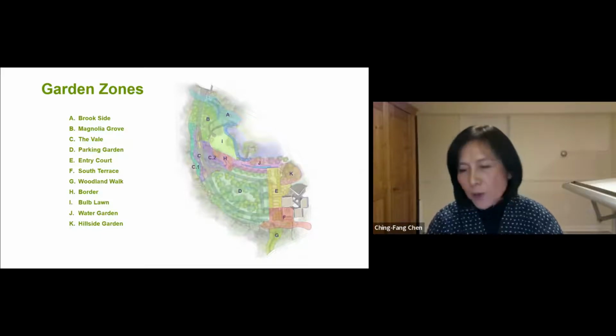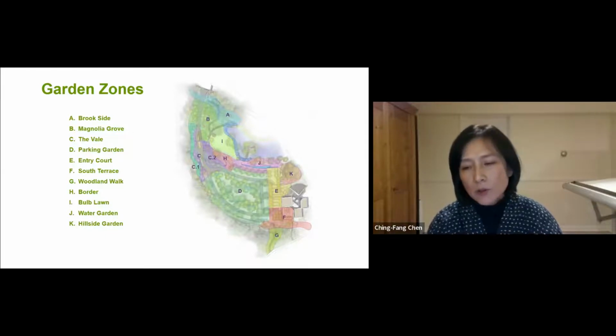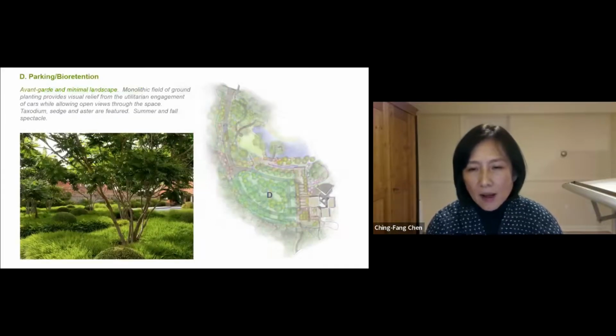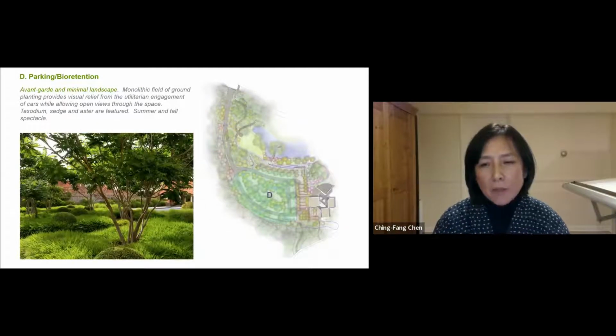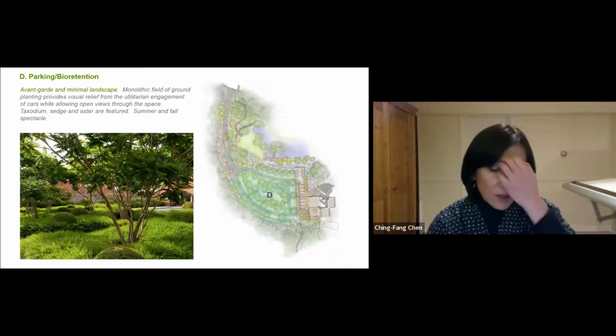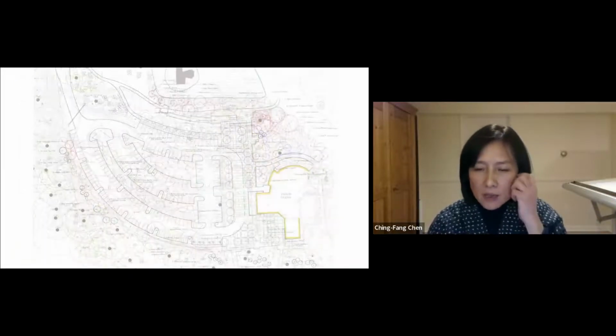The different garden zones. We cannot afford to implement all the areas, but because the parking garden involved permits, we have to plant the parking garden. It's area D. And the concept is to have a monolithic field of groundcover planting to provide visual relief from the utilitarian engagement of cars. And allowing views through the space is important.